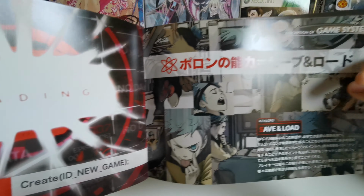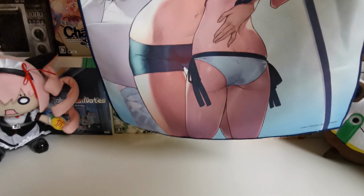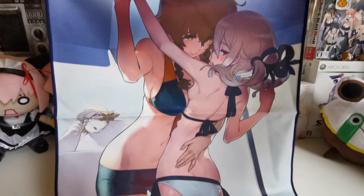Okay. We have 2012 Mages 5PB Nitro Plus, a very soft cloth. The back is just white, so we're not going to look into that. And then the art itself is that. Now, yeah, it's lewd. Quite lewd. Why do I like this?